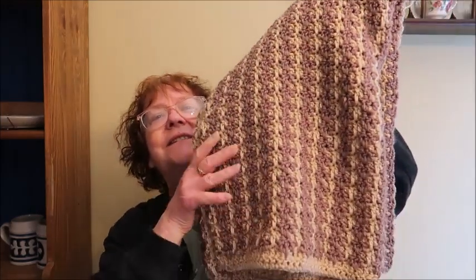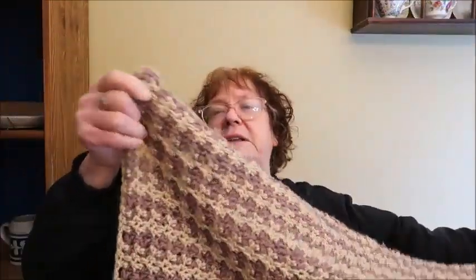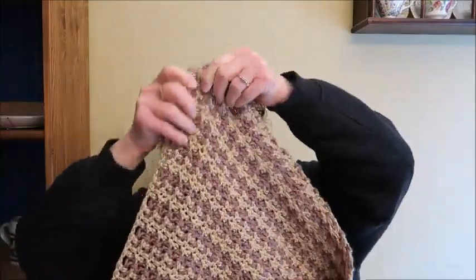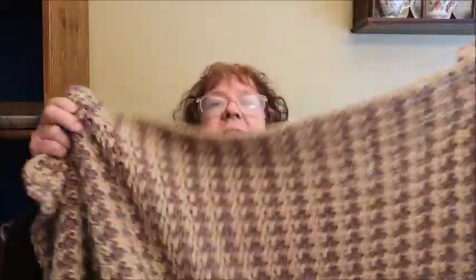So let's get started. The first thing I have is two temporarily finished objects, which sounds crazy, but I'll explain. These are the Afghans. I'm not going to hold both of them up because they're identical, but they are done temporarily. So let me hold up how big it is at this point. It is approximately, I'd say maybe 3 feet across this way, and this direction it is about 6. So they're about 3 by 6.